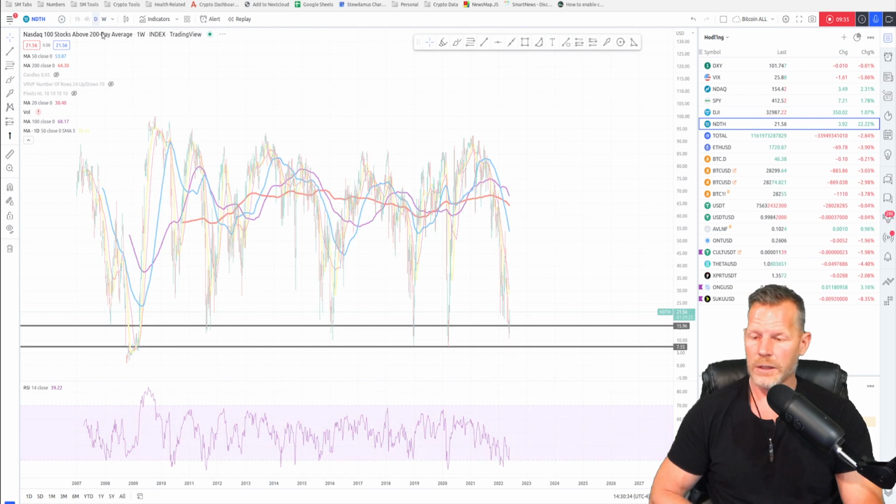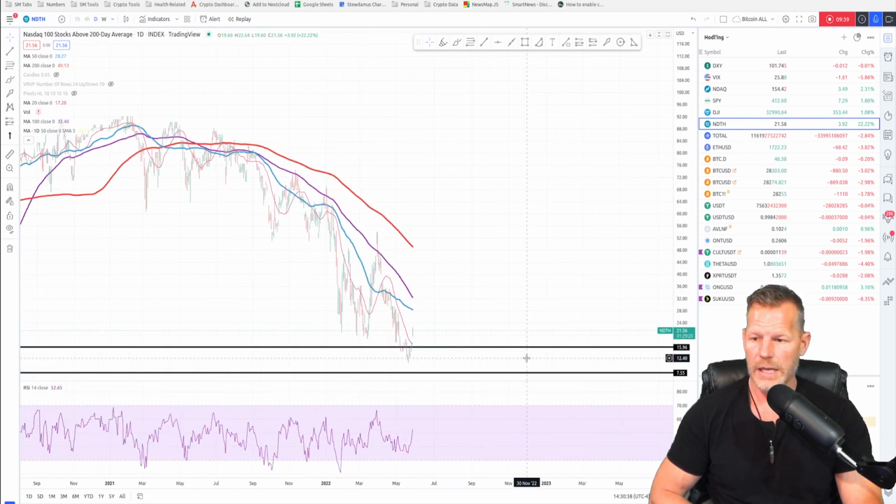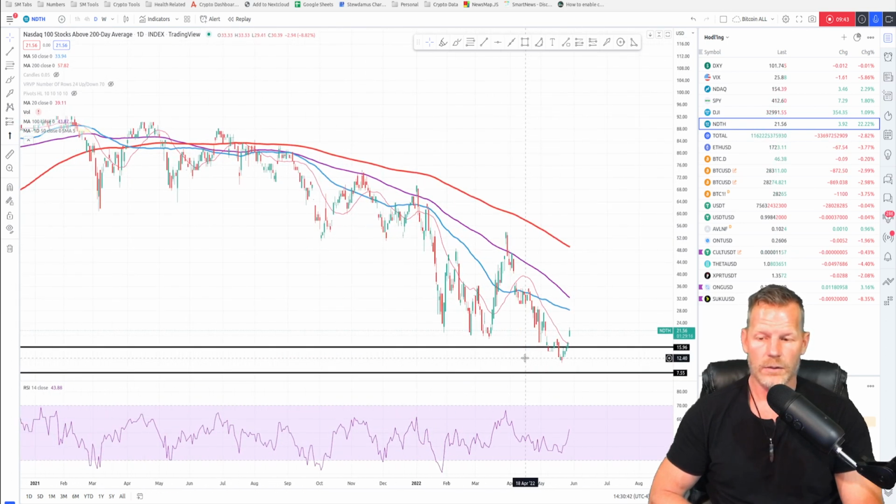Because if we zoom in here on the daily, we're back above. We sank below this 16%, and now we are rising rapidly from here. All right. So next week, it looks like the buyers are going to start stepping in again.